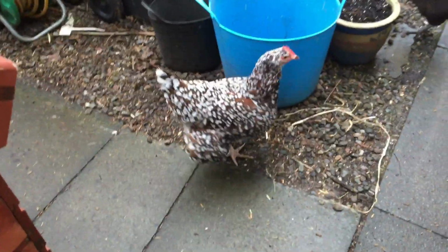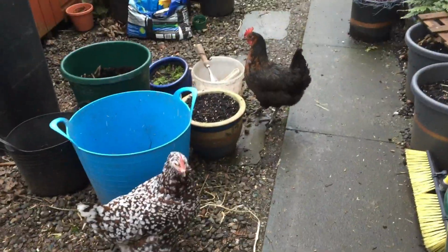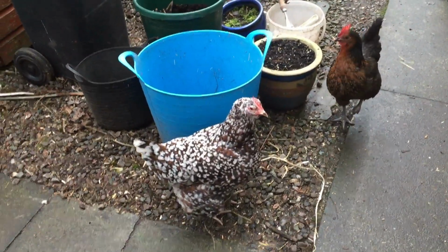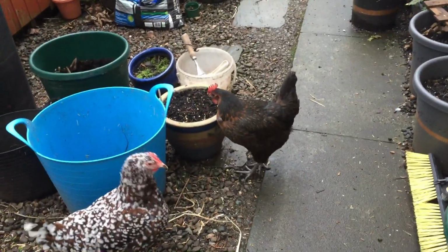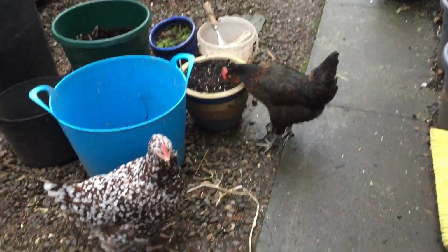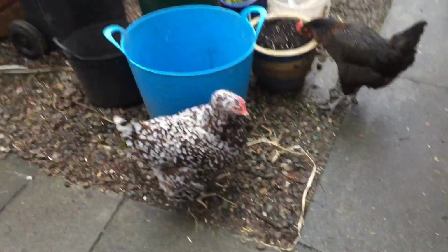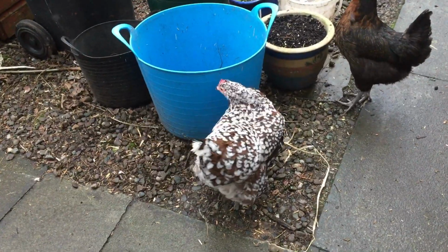Meanwhile, these two, who haven't laid eggs today, are quite happy just rummaging around. Matilda, she stopped laying for the winter. Beryl is laying every day, more or less. But she hasn't laid one yet today, so her turn will come later. But Matilda is taking a rest and probably won't lay again until the days get longer.